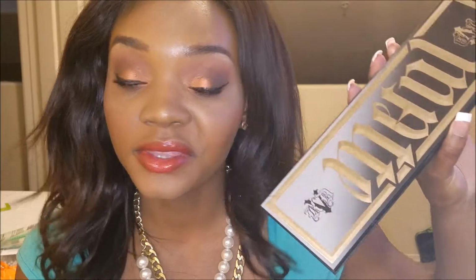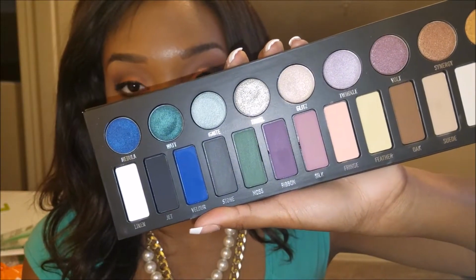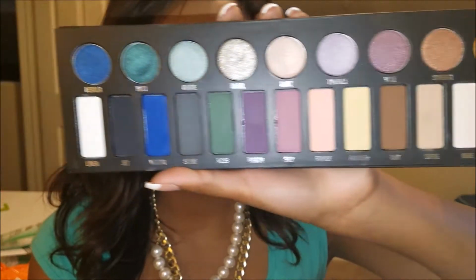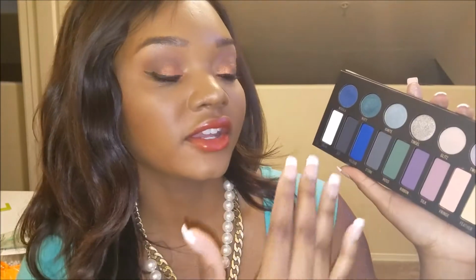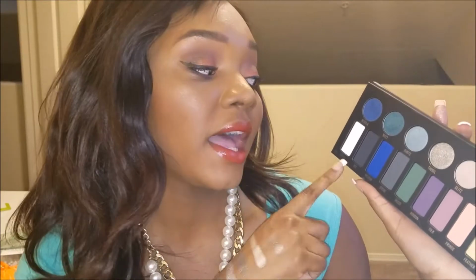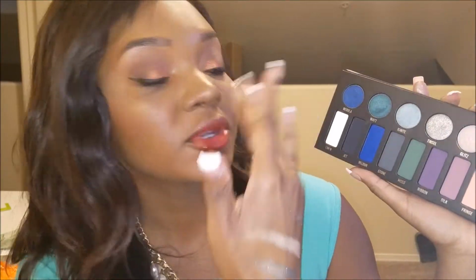Now moving on to the most versatile palette. Again, I have to go with Kat Von D. Kat Von D is awesome for packaging and for being really unique. So this has to be hands down my most versatile palette aside from the Mi Vida Loca palette. This is the Metals Matte, and it looks like this. As you can see, all the colors are there. You get the white, you get the black, you get all these matte colors and shimmer colors. When I think of versatile, I think of a palette that has everything. It has your black, it has your white, it has your brow bone color, crease colors, shimmers, all types.